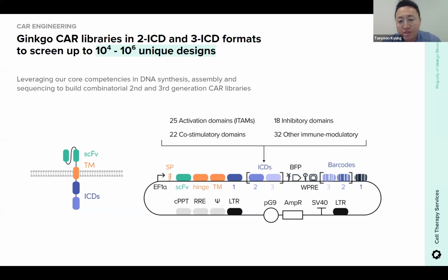First of all, let me start off by explaining the library design that we built here at Ginkgo. As you can see here in the scheme, we have 100 different types of signaling domains that we are randomly incorporating into one of these 3 positions in our backbone of the library. And these 100 different domains are coming from ITAMs, which are core T-cell signaling domains.